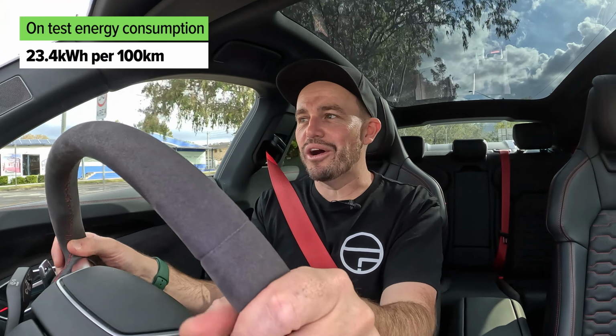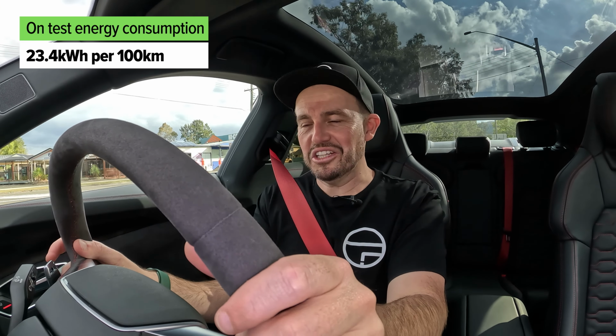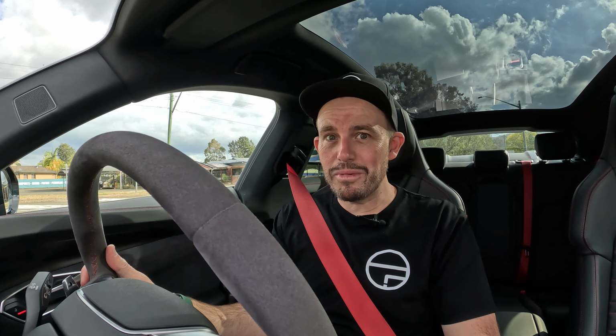And if you're wondering what I've seen across my week of testing this car, I've been doing some fun things in this car, but yeah, you'll see it on screen now. I was okay with that, actually, considering I've had similar numbers from a Volvo XC40 all-wheel drive electric. It's not too bad.